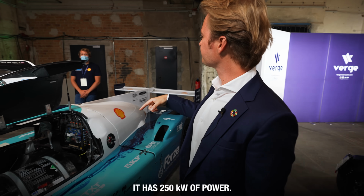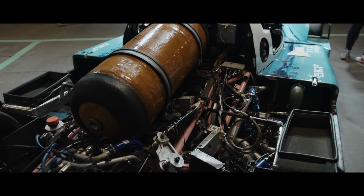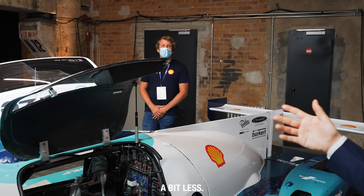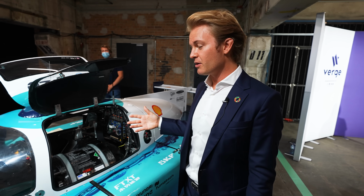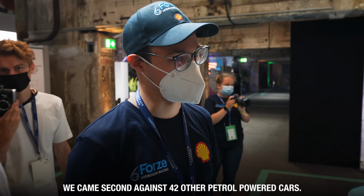How much power? It has 250 kilowatts of power. 250 kilowatts, so that's like 400 horsepower? 350, yeah. 350 horsepower. Have you won any races? We have come second against 42 other petrol-powered cars 2 years ago. Okay, second against 42 petrol cars. If you want to come first, you know who to call. Thank you very much.